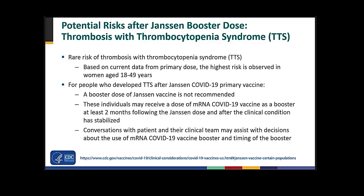For the Janssen booster dose, there is a rare risk for thrombosis with thrombocytopenia syndrome, also known as TTS. Based on what we observed with the primary series, the highest risk group are women aged 18 to 49. For people who develop TTS after Janssen primary vaccine, a booster dose of Janssen is not recommended by experts. These individuals may receive a dose of an mRNA booster shot at least 2 months after their Janssen dose and after the clinical condition has stabilized. And again, conversations between the patient and their clinical team may inform these decisions. Next slide.